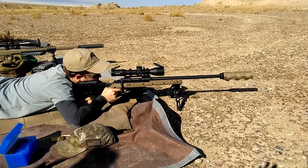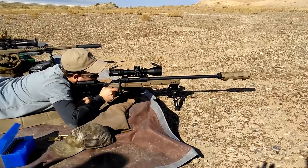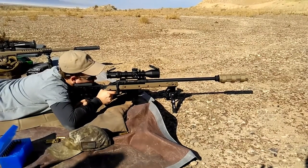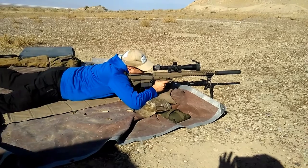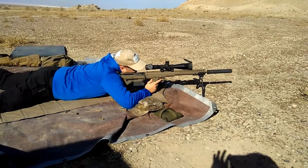We did have some firearms that I was not able to get footage of. I know there was a Ruger Precision Rifle that one of my buddies has, and that thing shoots phenomenally well. But I wasn't able to get any footage of that shooting long range. But again, you'll see a variety of firearms being shot, and I believe most of this is at the 750-yard plate. Anyway, I hope you guys enjoy.